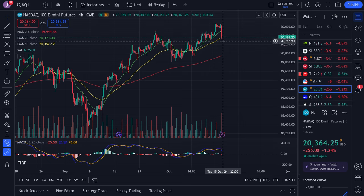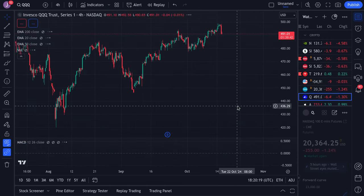I could see this dip a little bit lower, closer to about 20,200, a little bit more. And we'll see if we bounce off that area right over here. So 20,200 is going to be our next target. I think we might get closer to that area before it tries to bounce.